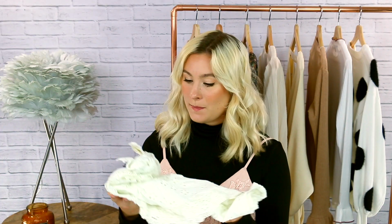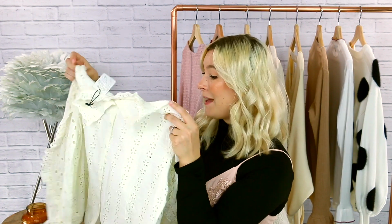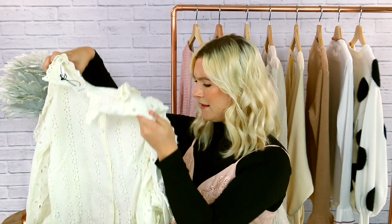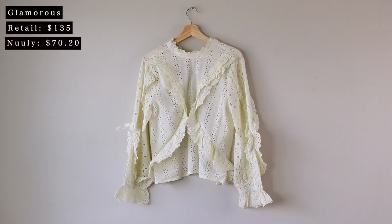This next piece is a very detailed embroidered blouse, and I thought that this would be really nice to wear underneath denim overalls. I got the size large because all the reviews on there were saying that you needed to size up. I loved this collar. It fit right into my romantic style. There is elastic in the sleeves as well, and there's definitely a lot that you can do with something like this.